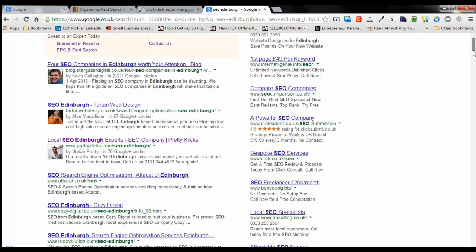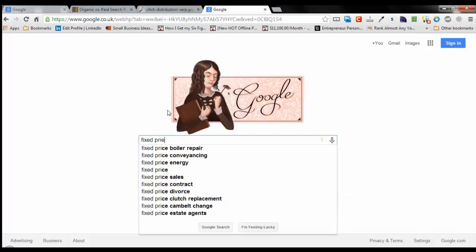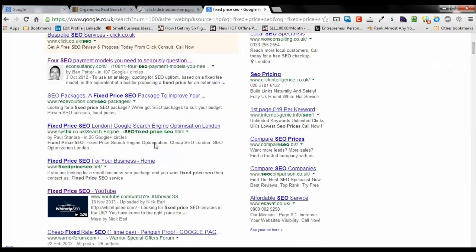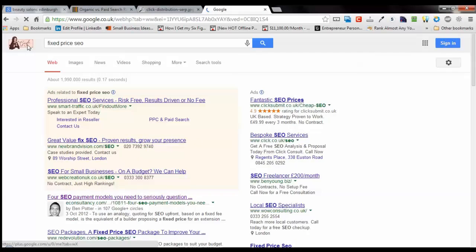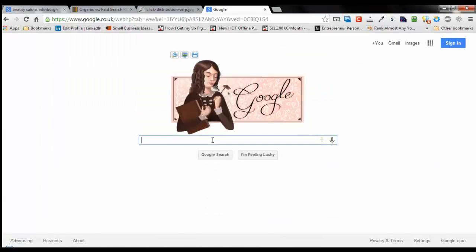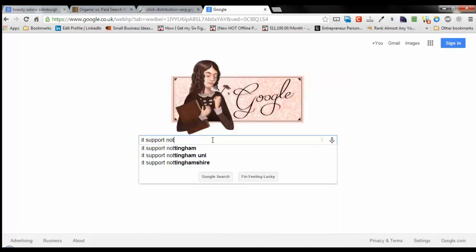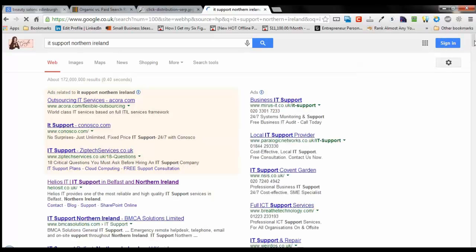Obviously, all these people know how to do SEO. Also, if you go back to Google UK and search for fixed price SEO, you'll see again I'm in the top 5. There's White Tip SEO right there. You can do these searches yourself, I just want to show you a little bit of proof. Also, for a client that we've worked with, if you search for IT support Northern Ireland in Google UK, you'll see Helios IT is number 1. That's a client of mine.